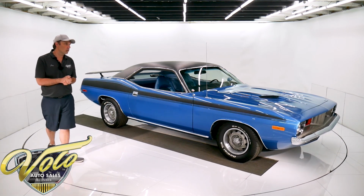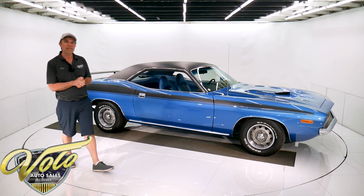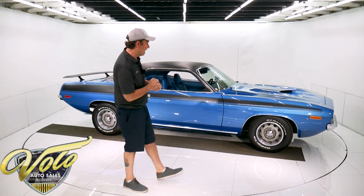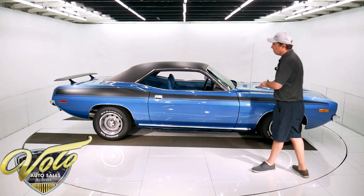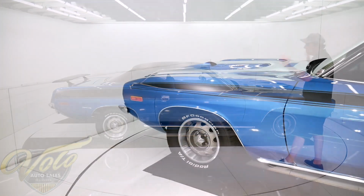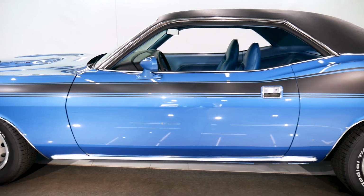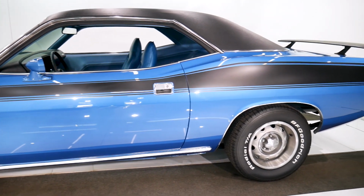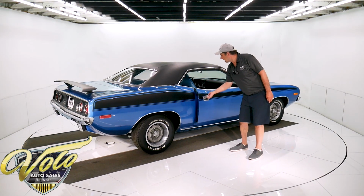I sold this car to a collector a few years ago, and I just bought it back from him along with his 72 Duster. We just bought the pair of cars. This thing's in excellent shape. The body is outstanding. Fit and finish has become real important to me. That's what I've been looking for when I buy cars. All the panels are square and flush. The door fits beautifully. The door shuts like a new car.